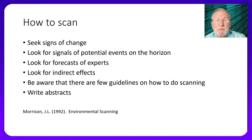Here are some thoughts from one of your supplementary resources. Seek signs of change.